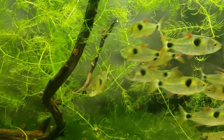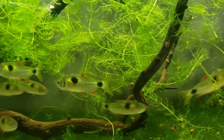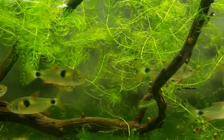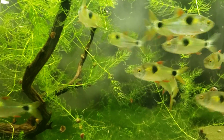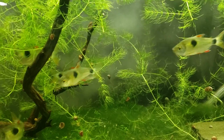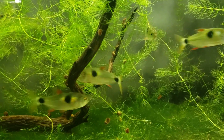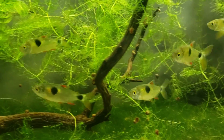Well, moving right along to number 18 of the Daniken Aquatics top 100 fish of the fish house is the Exodon, or better known as the Bucktooth Tetra. These are an amazing fish. Absolutely love them. They are from the Amazon basin, Guyana. They are complete terrors.